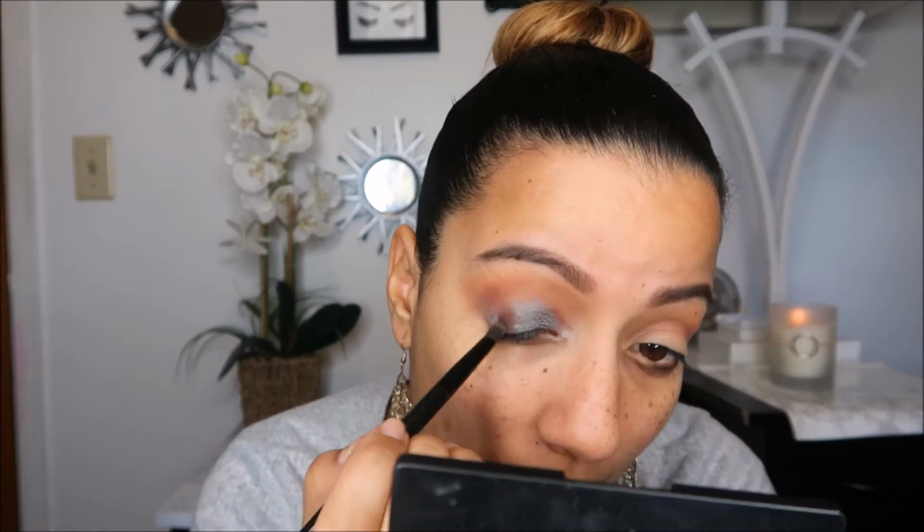I'm going to dig into my blue color that I'm dying to try. So that's it for that blue color, and I'm going to use this color right here. I'm going to use this one right here. So I'm going to go ahead and finish up my face, and I'll be back.